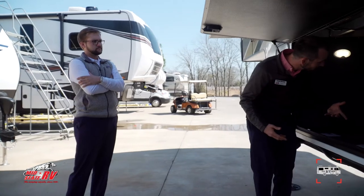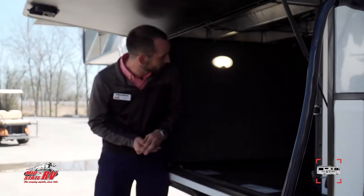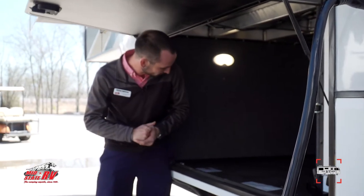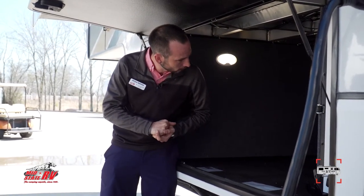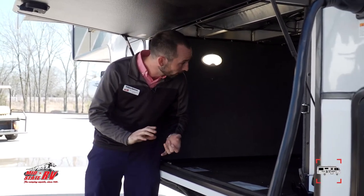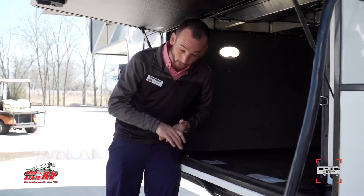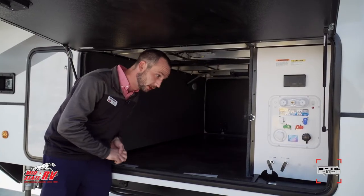If you'll look right here, a ton of storage with this rear kitchen floor plan. If I'm not mistaken, we're at 120 cubic inches of storage space in here. So that's a ton. Put whatever you need, your toolbox, your fishing gear, your kids' biking equipment, your biking equipment, you can put it in here.